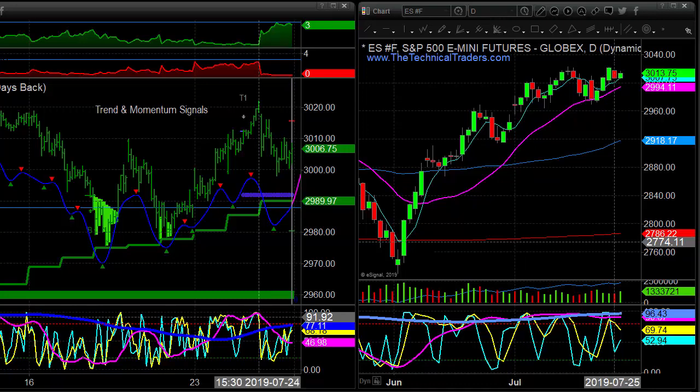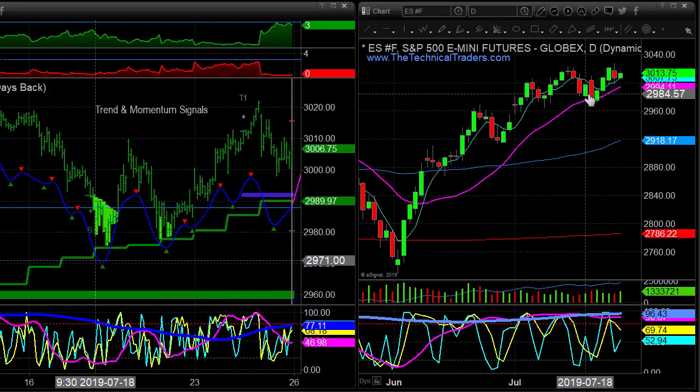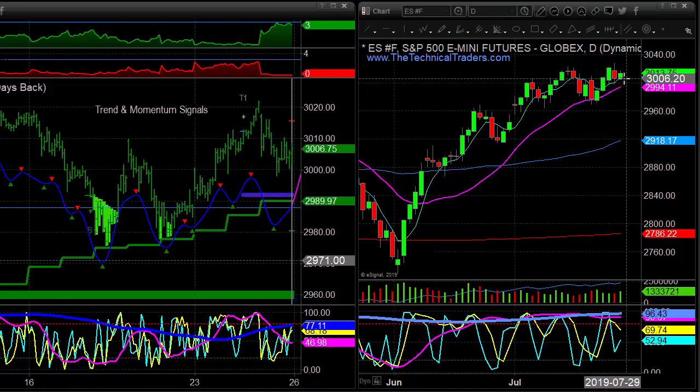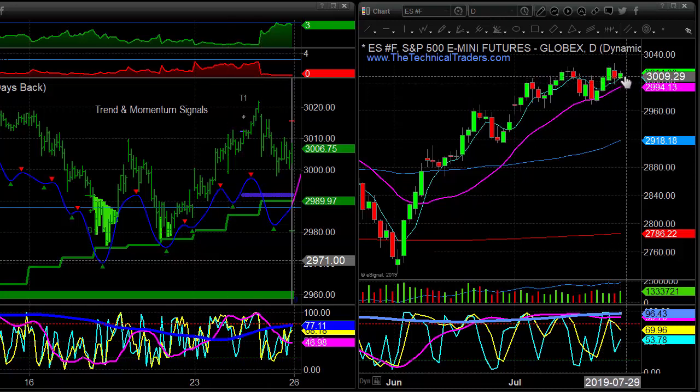Taking a look at the charts, we've got the SP500, and we can see here on the daily chart on the right, we've had a nice rally up, a 3-day rally. We've pulled back near the recent highs, and we're riding on this 5-day, this baby blue line, this 5-day moving average. Hopefully, we'll get a launch and we'll push up to some new highs today.